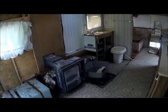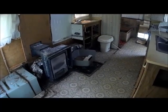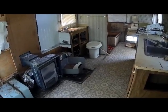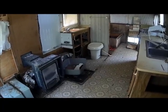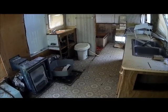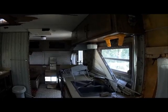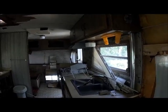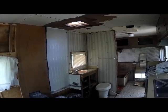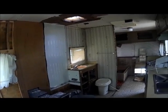So the game plan today is I'm going to take the shower pan out, take the toilet out, and finish ripping out that vanity there in the bathroom, and then I'll take down that wall. I've got to take out the refrigerator and stove today too, and then we'll also take down these cabinets. I'm going to save the ceiling until last because I've got to figure out, am I going to leave it? Am I going to take it down?